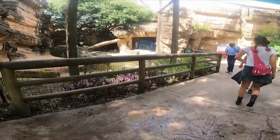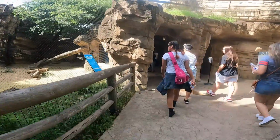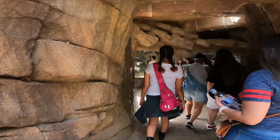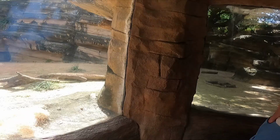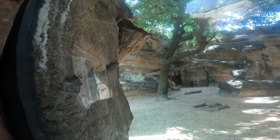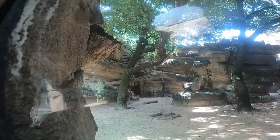What's over here? Somewhere in here hiding should be a cougar. Oh, he's getting up though. He's seeing y'all here. Oh, what is that? It's a cougar. Yeah, laying down in the shade. It's like, I don't want to see you.